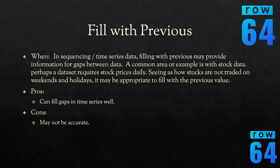I see. For the hot deck imputation, that would be filling with data that's similar to other observations. So we would do some sort of sorting of the data set before we do the imputation, and then fill with the previous one until there's a new observation, and then fill with that continually. So like last observation carried forward in a way. All right. And I know that Row64 does this technique as well.